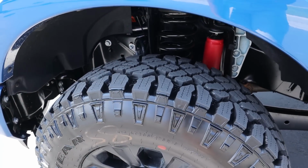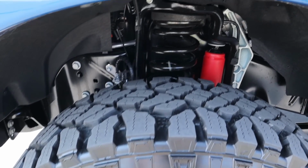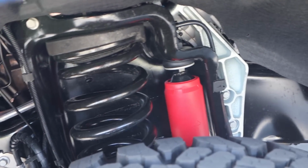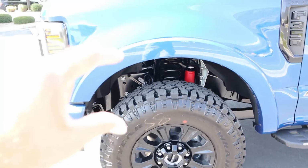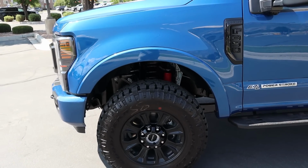You do get a 2-inch lift here with the Tremor from the factory. You guys can see just how high that sits, and then look at the shock right there next to the suspension. All looks great. And then you can really tell here with the gap with that 2-inch lift.